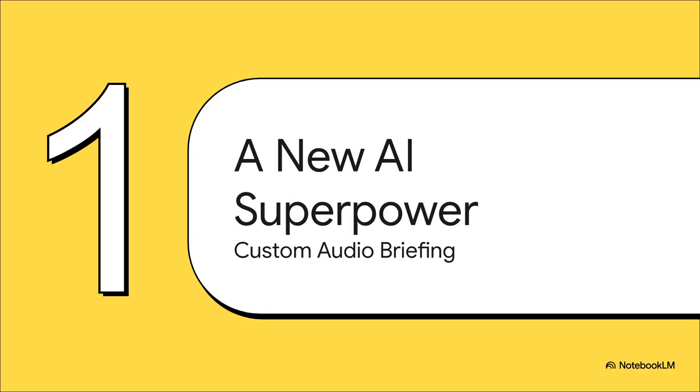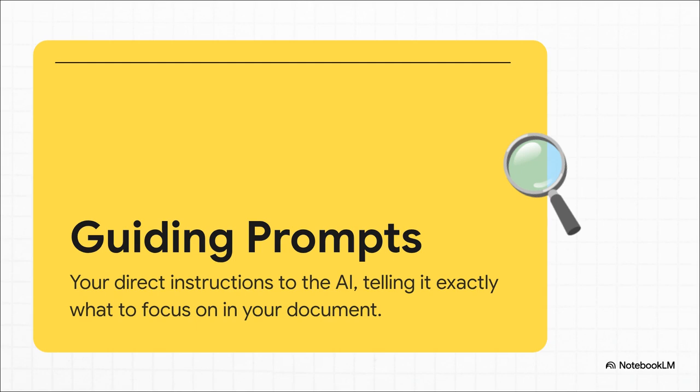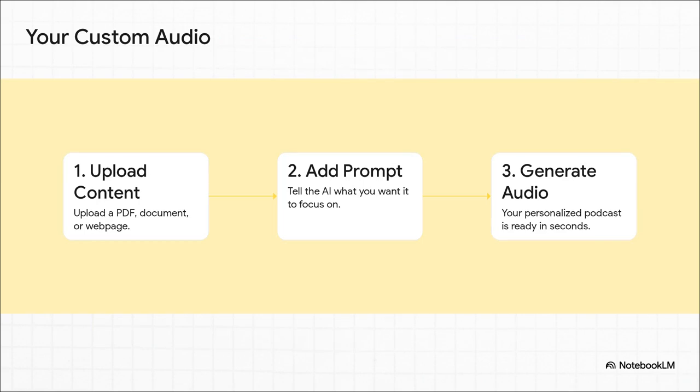So let's get into the first big update, which I'm just going to call a new AI superpower. Seriously, this feature completely flips the script, turning you from a passive listener into the actual director of your own learning. And the secret sauce here is something called guiding prompts. This is where all the magic happens. See, instead of getting some generic one-size-fits-all summary, you get to give the AI specific, direct instructions. You tell it, hey, this is what I care about. Focus on this.